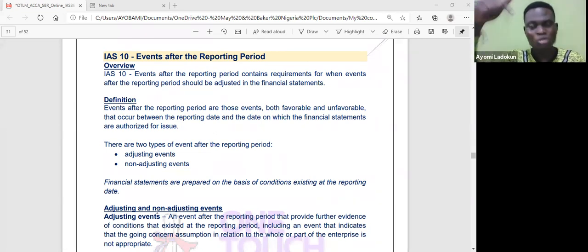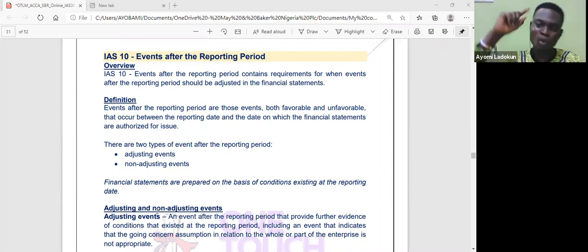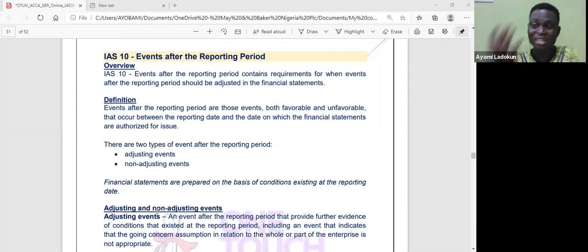According to IAS 10, a non-adjusting event will only require a disclosure by way of notes in the financial statements. And when you are making that disclosure, you are doing two things. You talk about the nature of the event and the estimate of the financial effect of that event. And that's it. That's the whole of IAS 10 that I've tried to explain. This same thing I explained now, I can use 1 hour to also explain. But we are not done yet.